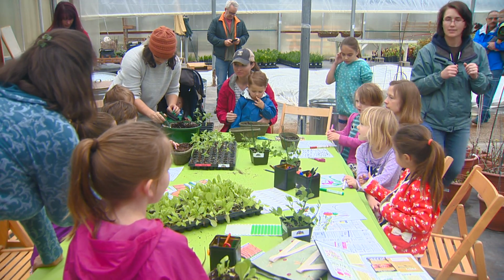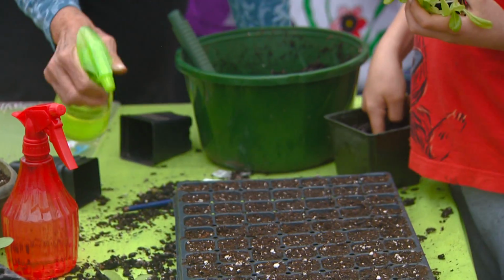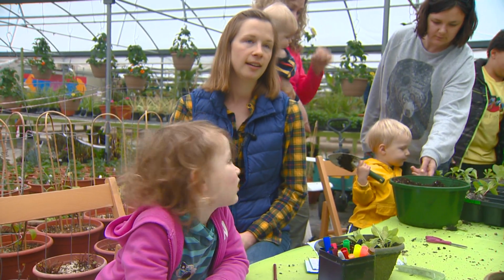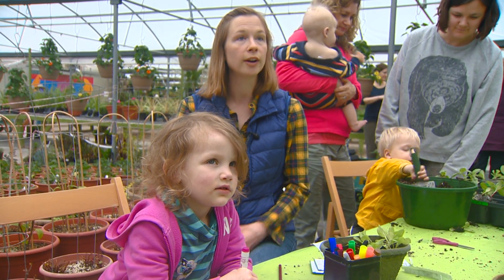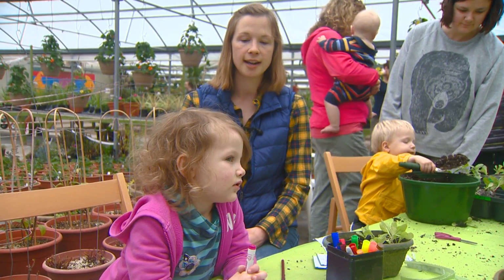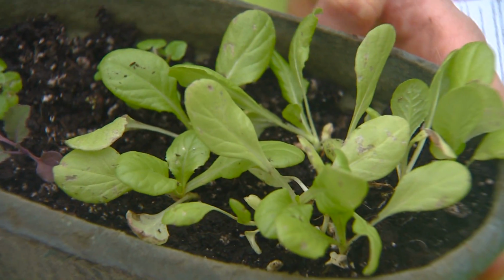Parents participate with their children in these classes, making for a good teaching moment to put into practice at home. Well, I think gardening is a really important skill, and given that's where food comes from and knowing where food comes from, I want to introduce my daughter to that at an early age. And I think growing a bowl of lettuce is the place to start.